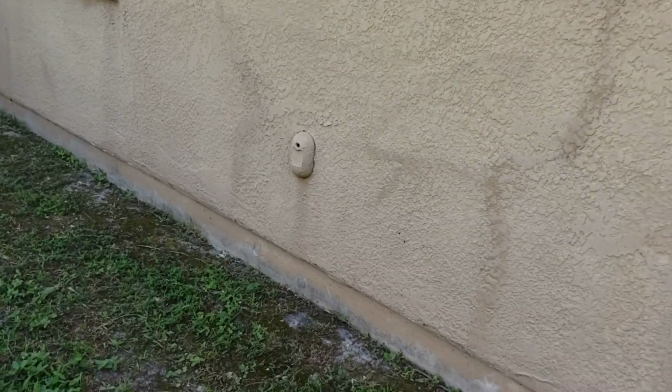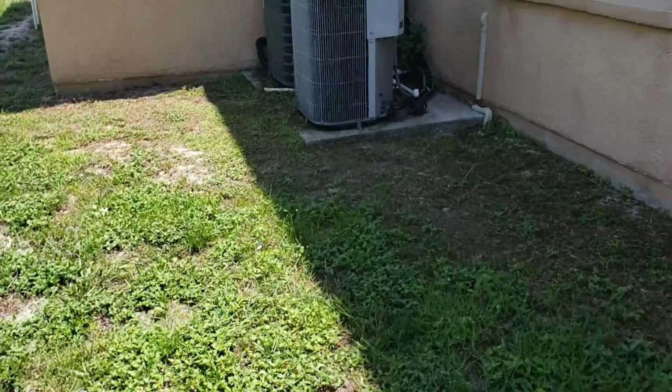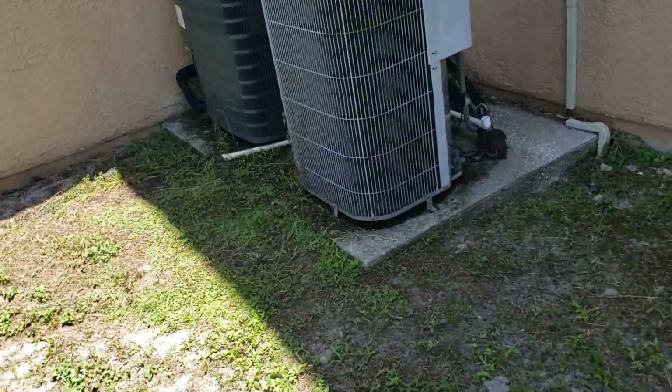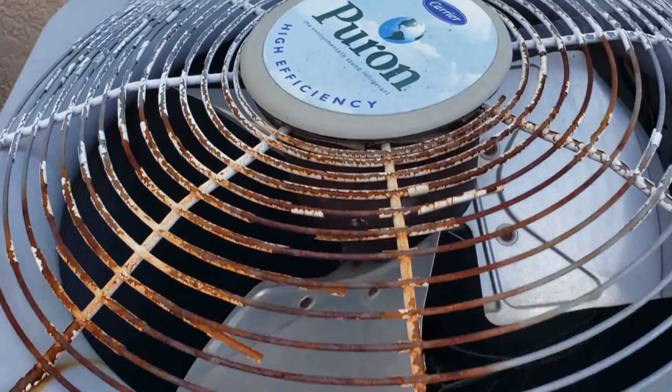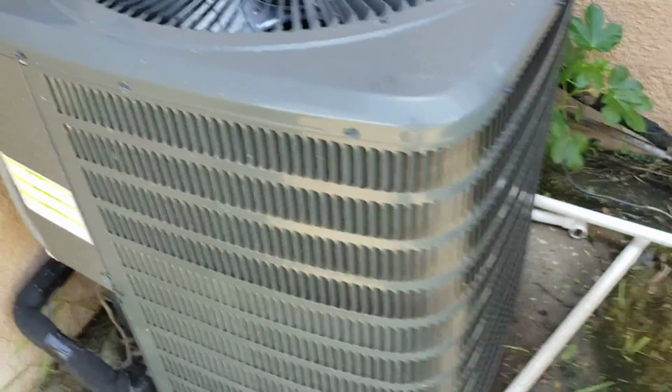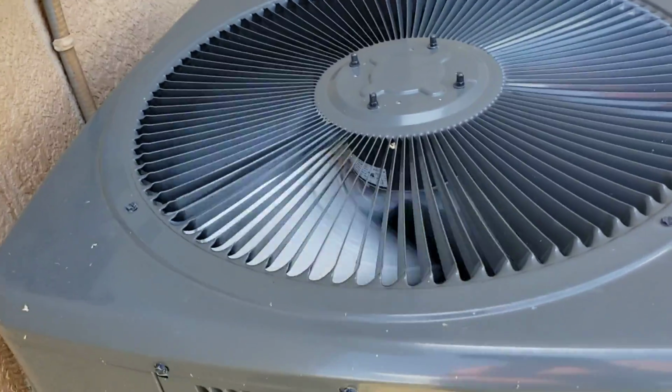This is where I mentioned the little pesticide receptacle is for pest control people. And then these AC systems. I feel pretty confident saying that this is 15 years old. You can see the rust and everything. But this one doesn't look so bad, right? And it works. It works.